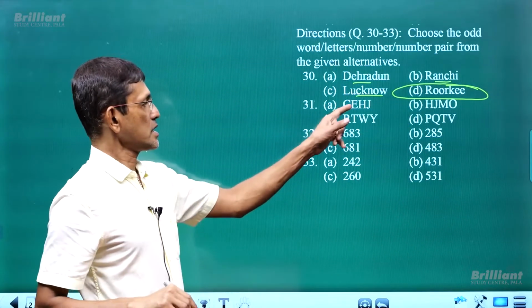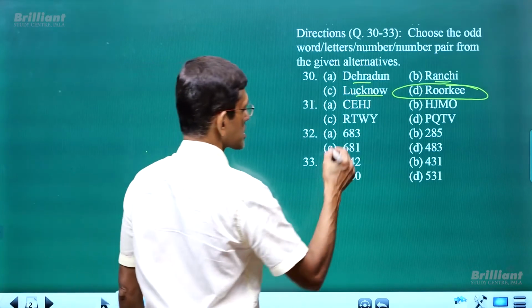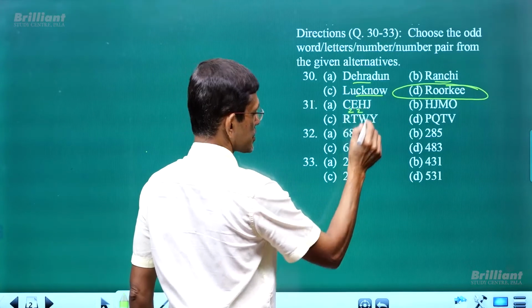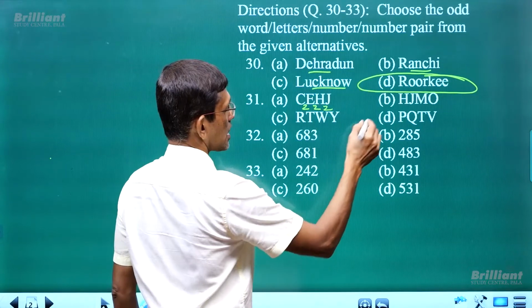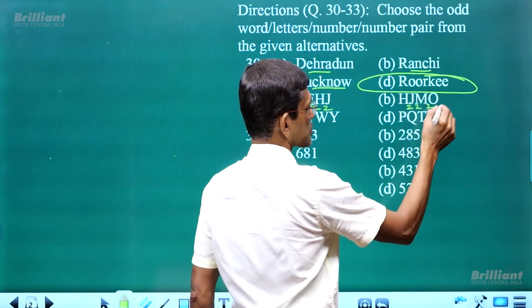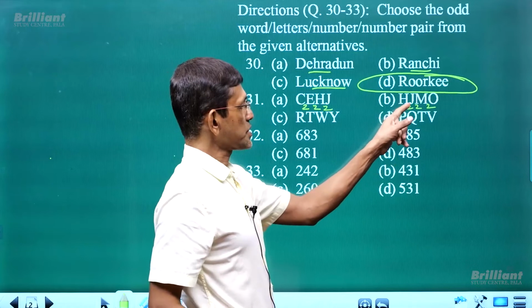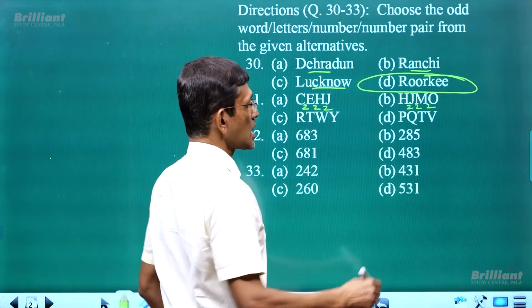And then CEHJ. So what is the pattern here? C plus 2 is E. E plus 2 is H. Next one, this is H plus 2 is J. And here HJMO. H plus 2 is J and J plus 2 is M. M plus 2 is O. H plus 2 is J. J plus 2 M. No, it is not. J plus 3 is M.